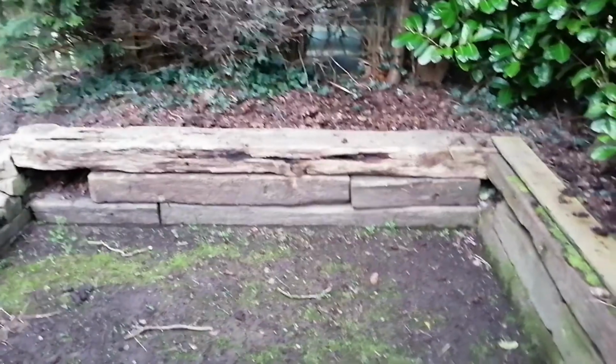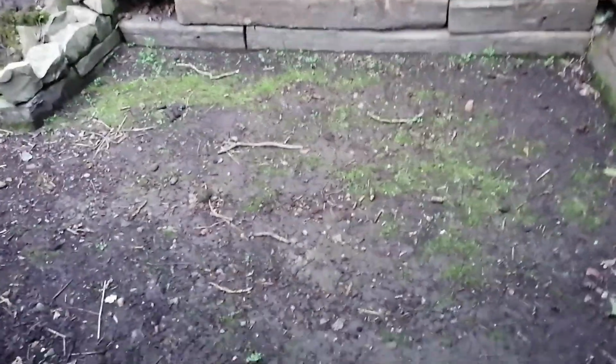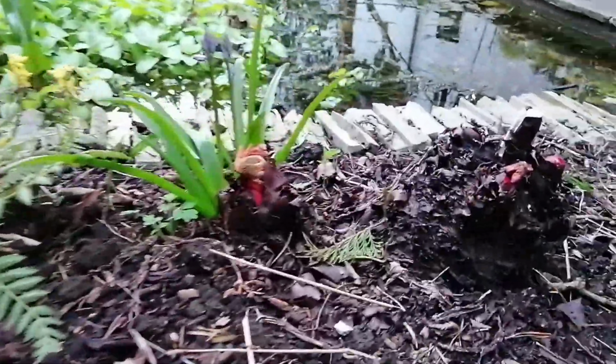And this is the sunken patio, which gets neglected. It's nice in the summer, but it really needs some gravel on the base now. And this bed never really looks good at this time of year, but it's just starting to come into it. It'll be in its prime in a couple of weeks.